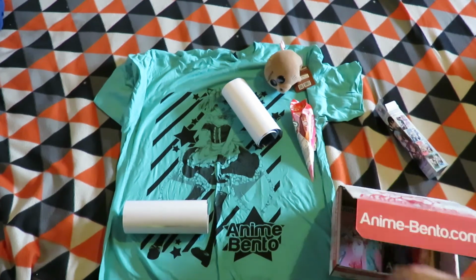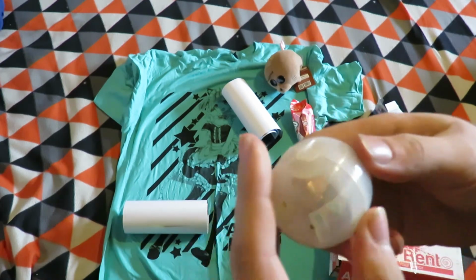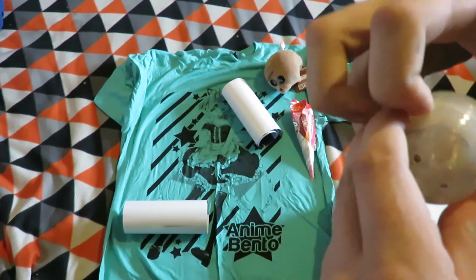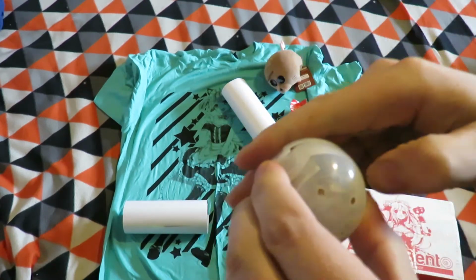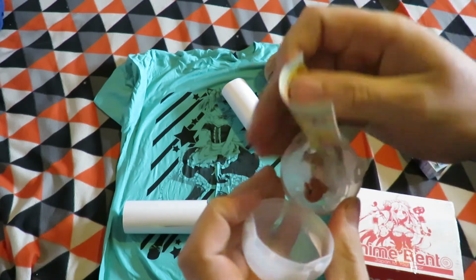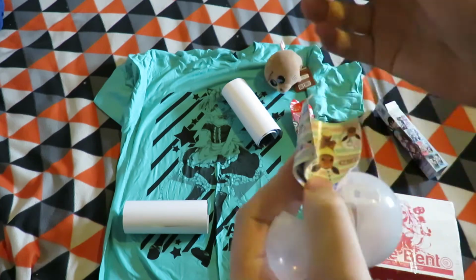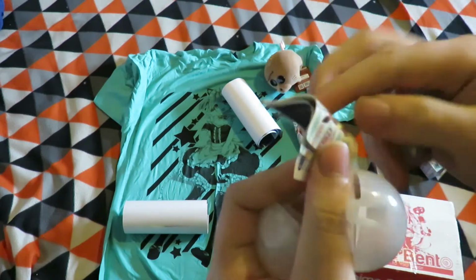The next item is some more Pokemon. Have a look. Two clips, not just for one. Ooh, Charmander! So it's a keyring charm thing.